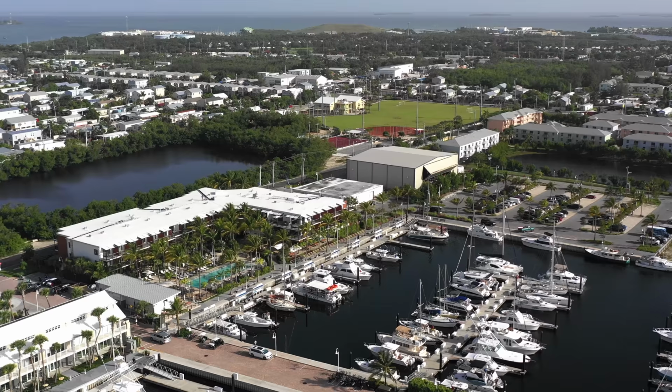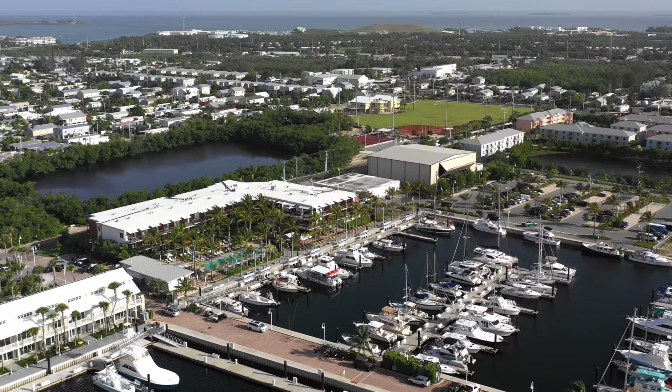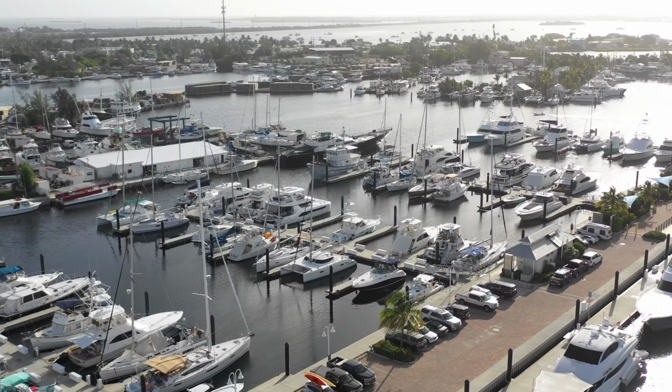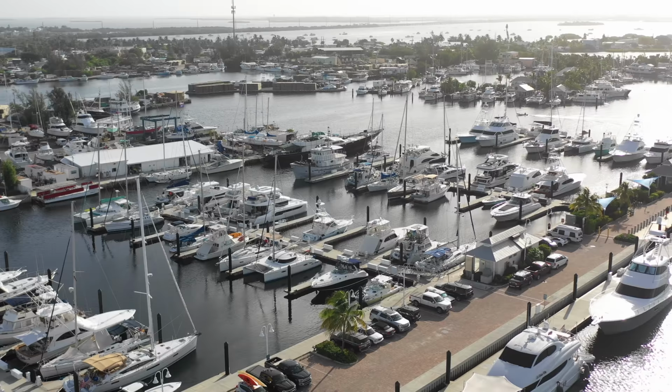The rooms were beautifully appointed. The other big plus is the marina, which is downstairs, the Stock Island Marina Village. 288 slips. It's the deepest water marina in the entire Florida Keys. Just a great combination between the Perry Hotel and the Stock Island Marina Village.